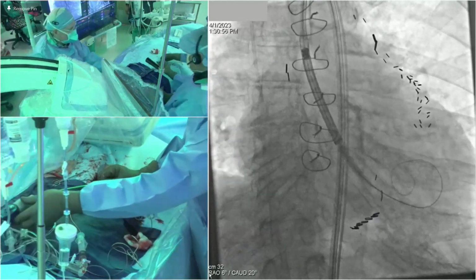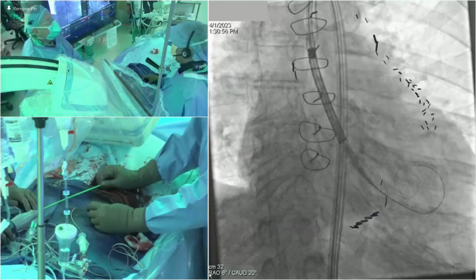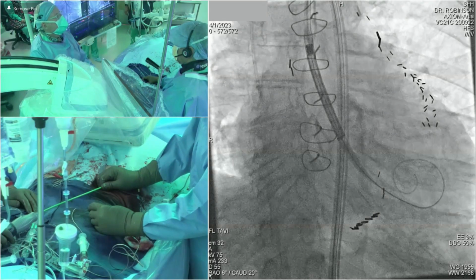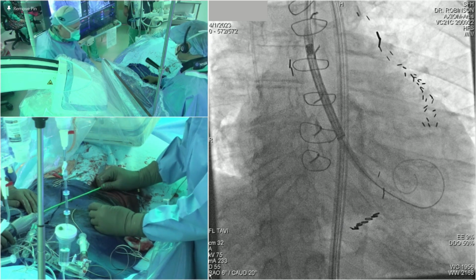All right, so George, you can go ahead and test the pacer now. You can stay at 120 after you test it. Okay. So the pacer is capturing.